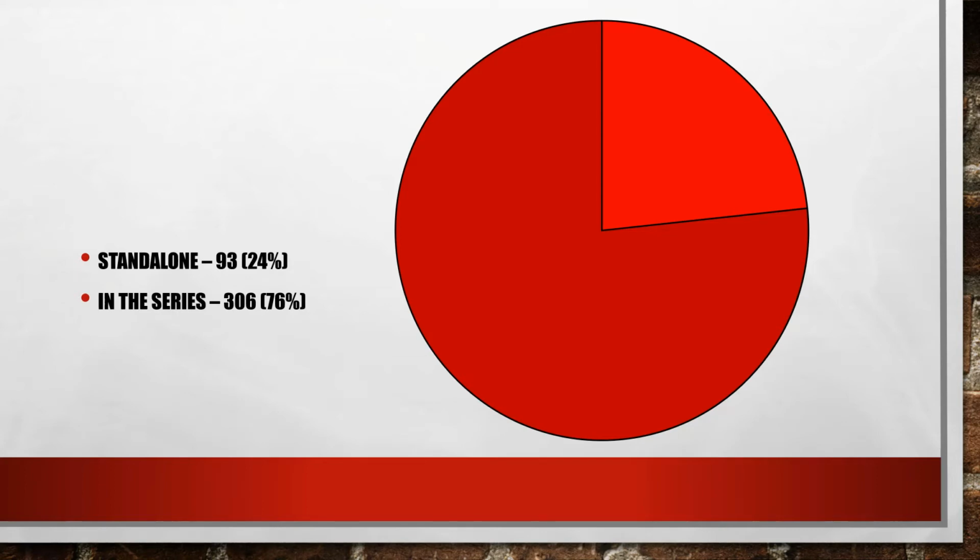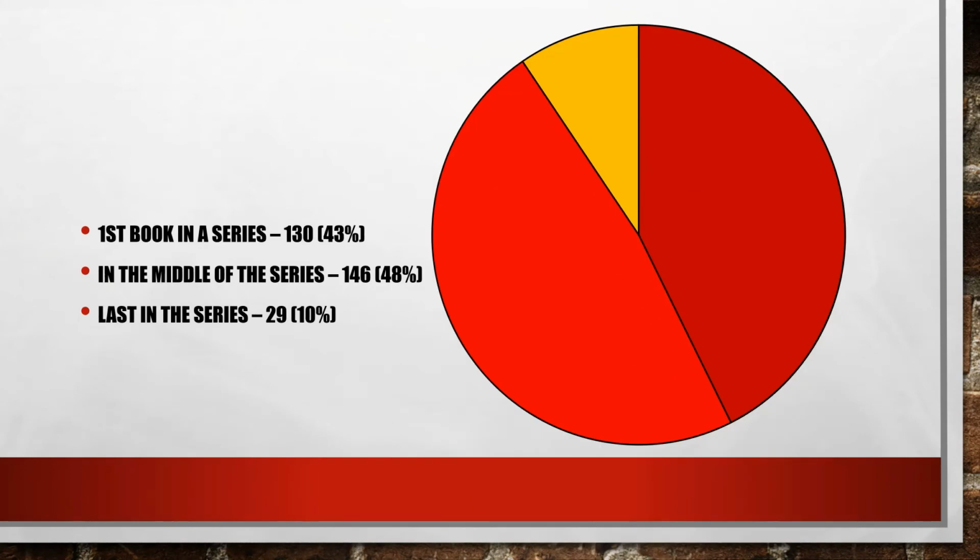93 books, or around 24% of my reading, were standalones, and 306, or around 76%, were books in a series. When we break down those books in a series, there were 130 first books in a series, or around 43% of the books in the series. Then 146 books were in the middle of the series, which is around 48%, and 29 books, or around 10%, were last in the series.